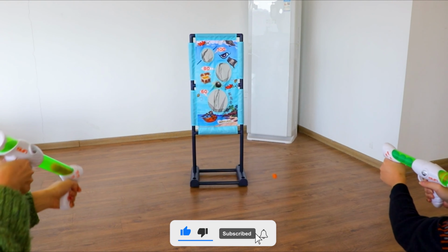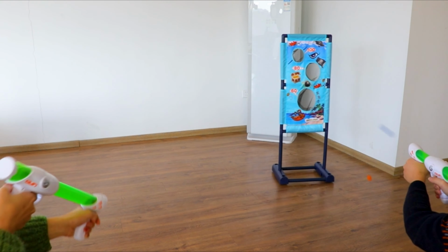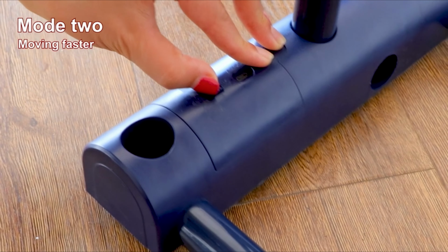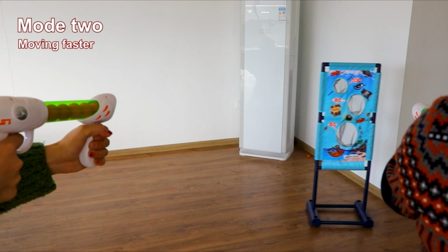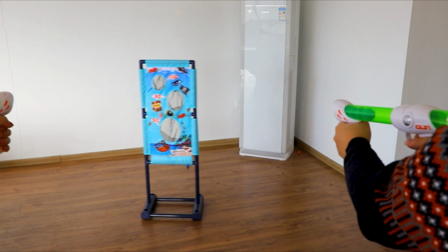You can either choose the static mode or the more difficult moving mode to challenge children's attention span, reaction time, and hand-eye coordination. The eco-friendly EVA substance used to create the soft foam balls makes them a safe and kid-friendly companion for both boys and girls. Even if the soft balls strike a child's body, they won't damage them or put them at risk.